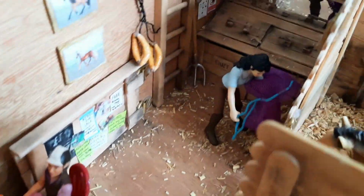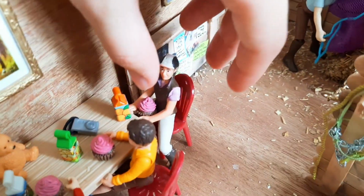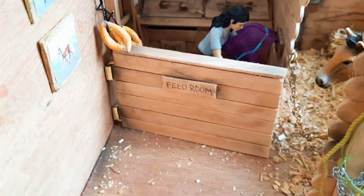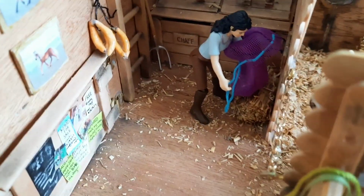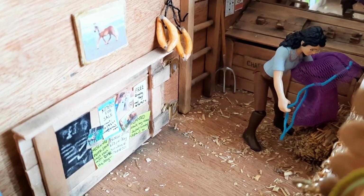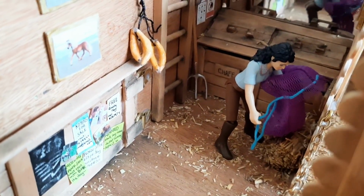Okay, so on the left of the feed room is the door, which, hang on, if I move Abigail, you can see the other side of the door. Excuse me, darling. There we go. So it opens and shuts like the tack room door, and it says feed room on it, so you can shut it up at night, so no horses get into there if they do escape. But most of the time the door just stays open because it's easier, and it's constantly being used, the feed room. So it's just easier for everyone.